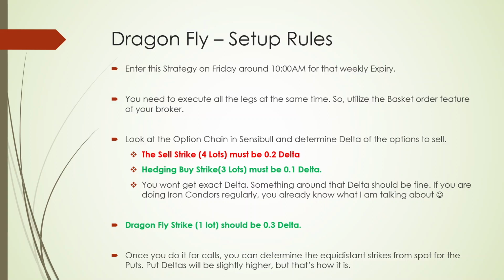But when you keep doing the Dragonfly regularly, you don't have to worry too much. It is the same as Iron Condor: you go and do your bull put spread and bear call spread and simply go and buy 1 PE at 0.3 delta and 1 CE at 0.3 delta. The setup is very easy. If you keep on doing it, you will know that. Once you do it for the calls, you can simply go and do it for the puts. You can try to keep it equidistant: how you have done the calls from the spot, the first strike, second strike and third strike, the same thing you can do on the put side also.